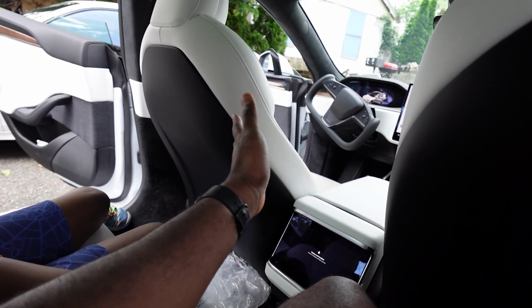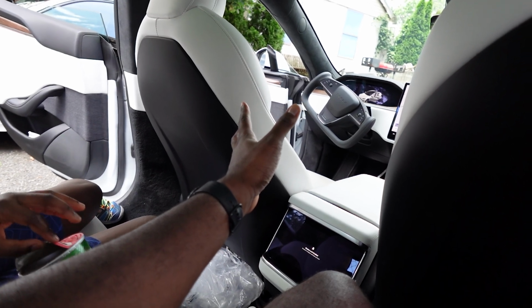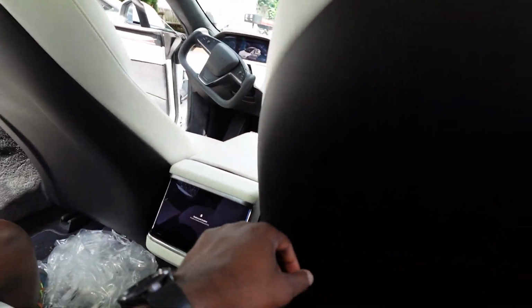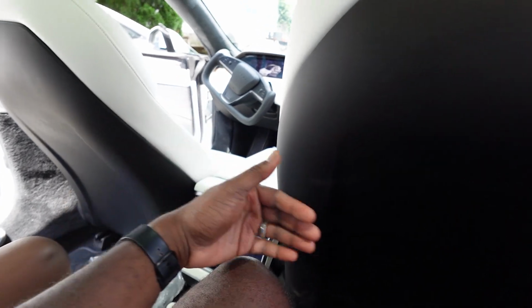This is actually further back than where I would sit, because usually I have it in easy entry mode right now. So once I actually hit the brake pedal, the seat moves up a bit, putting me in my driver position. So these two seats right now are roughly the same amount back, and there's tons of room back here. This is actually very nice back here.